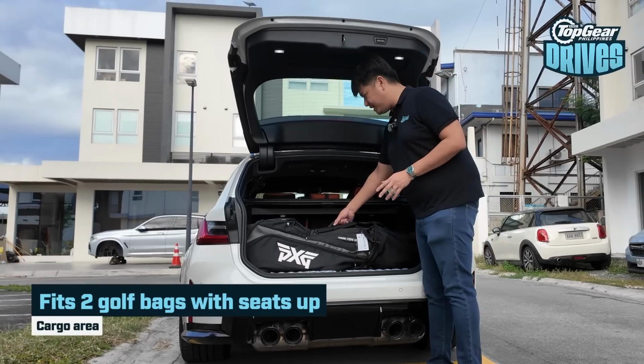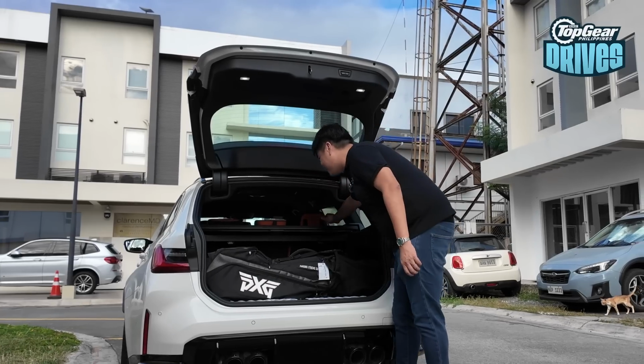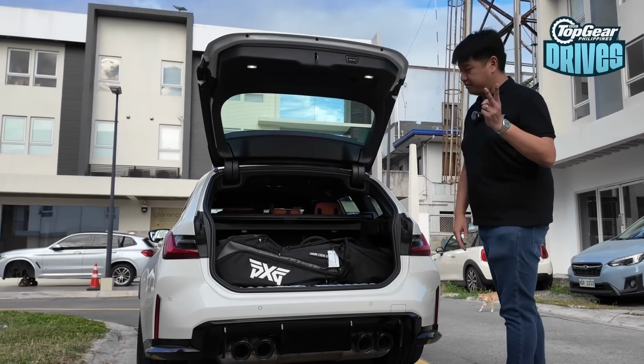How many golf bags can you fit here? Maybe 2 bags, but you can easily drop the seats from the back here, and you can fit maybe 3 or 4 golf bags, no problem. Which is funny, because when you drop the seats, you only have 2 seats.